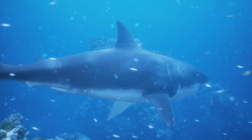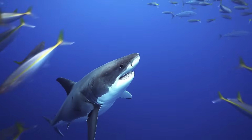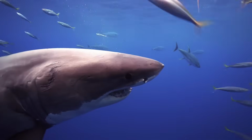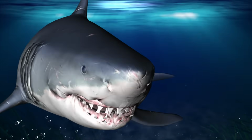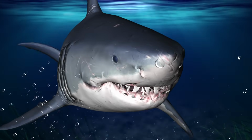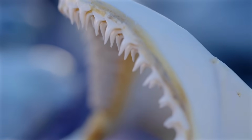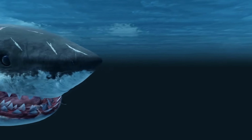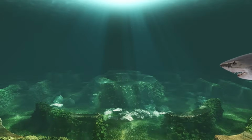The great white shark is the biggest predatory shark on our planet. Check out its long and sharp teeth. It definitely has the biggest smile down there in the ocean. Great whites have around 300 teeth, but they don't use most of them for biting. Instead, they have a special system where new teeth grow all the time because they need to replace the ones that get worn out or lost. And they have a really powerful bite, over 20 times stronger than ours.